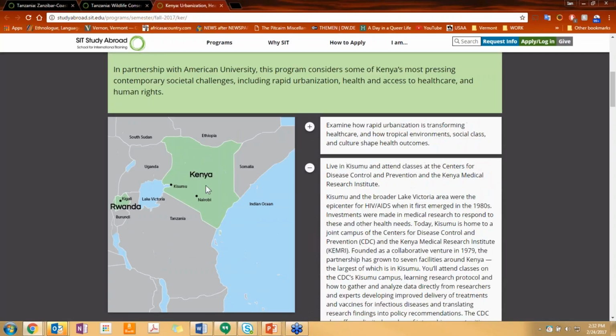It used to be Nairobi, but we're trying to go away from all the major city centers. You're still going to spend a lot of time in Nairobi and do a lot of work in Nairobi. And I think in Nairobi, we work very closely with the American University. Yes, you actually share their campus, and they have very interesting resources we are probably privy to.